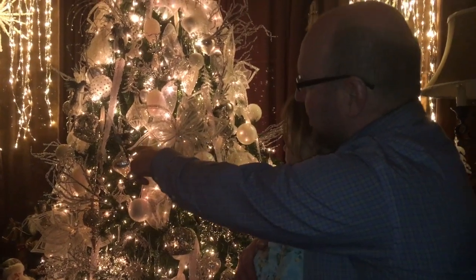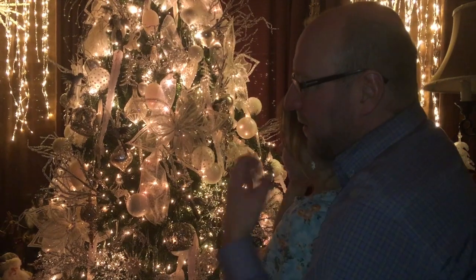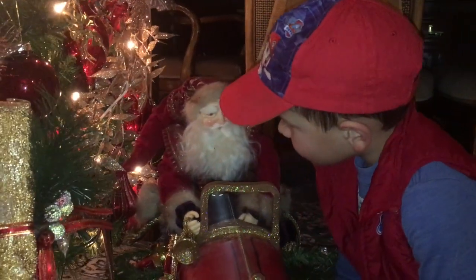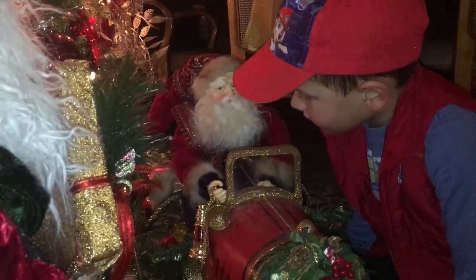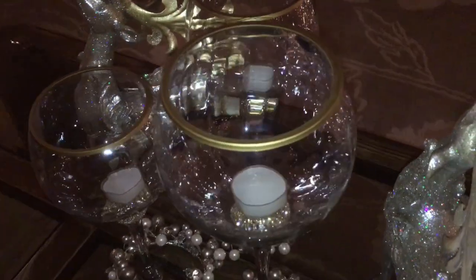Visiting the most Christmassy house in town was a fun way to get into the holiday spirit, and my kids were thrilled with the magical atmosphere. There was so much to see. So many trees, Santas, nutcrackers, and other fantastic ornaments and decorations.